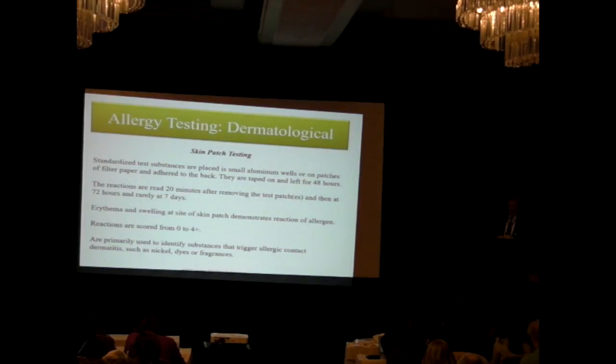So again, this is something that anyone can do in any office. You can use it for adults, you can use it for children. It's very simple and easy. And again, you're just looking to see if there's any kind of reaction. So it's not measuring wheal and flare like more conventional allergy testing, but if you're just trying to determine, are you allergic, this is very useful.